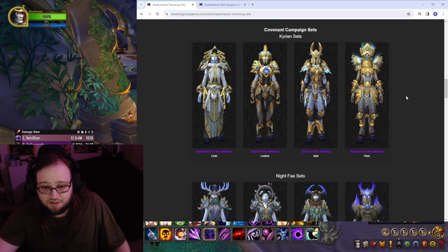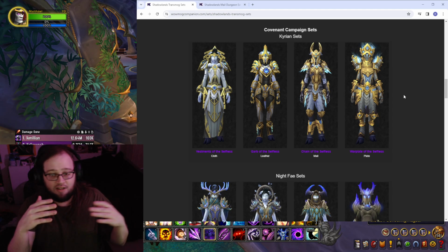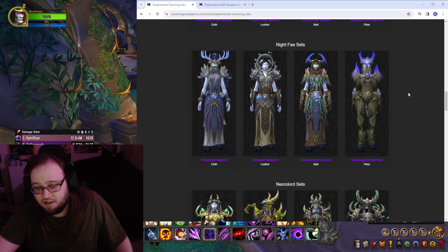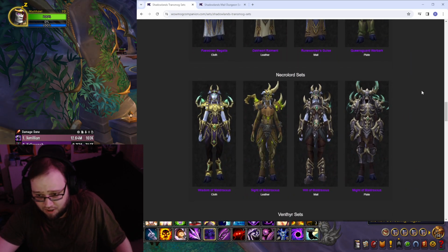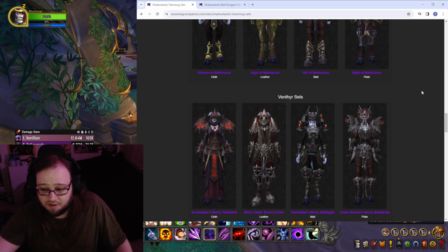But look at all the different Covenant sets. And you got to pick them, preferably, and then earn all these different colors. I really loved the Covenant sets. These are just showing one color, but there are multiple colors that you can earn and unlock. There's one easy, one hard.